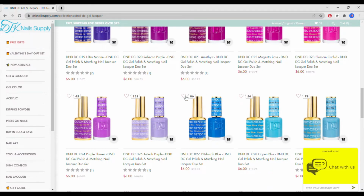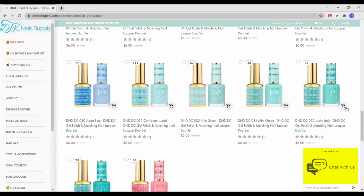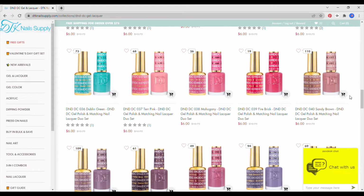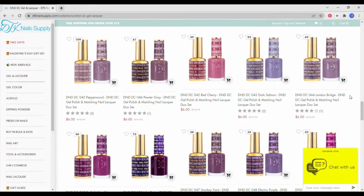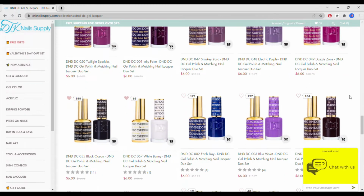Look at this Pittsburgh blue. That is so beautiful. So I'm going to click that, and that's going to go on my wish list as well. Look at this aqua blue, Caribbean Island. Nile green, mint green. I do have that mint green. That's such a beautiful color. Dublin green, tear pink, mahogany, fire brick, sandy brown. These colors are gorgeous. Red cherry, smoky yard, white bunny, black ocean.